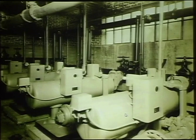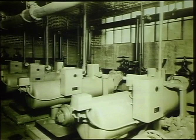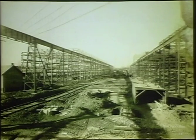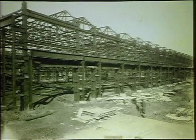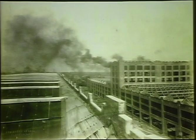Now, this is a shot of feed water pumps. And the feed water pumps were used to supply all of the water for the boilers. This is part of the area behind the storeroom where they were building all of this construction. And this is the blacksmith shop. And you can see they did lots of construction.